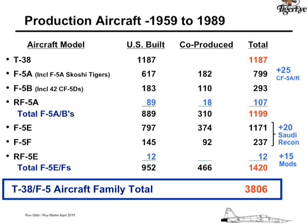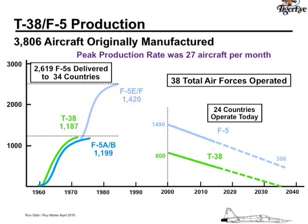Northrop was involved in 3,800 aircraft: roughly 1,200 T-38s, 1,200 F-5As and Bs, and 1,400 Es and Fs. In that, there were 107 RF-5s and 12 RF-5Es in production, and then the Canadians had 25 noses, Saudi had 20 noses, and then Singapore converted 15 aircraft after production, for a total of 3,800. The production lasted 30 months. The peak production was 27 a month, which was pretty substantial, a lot of aluminum going out of Hawthorne.